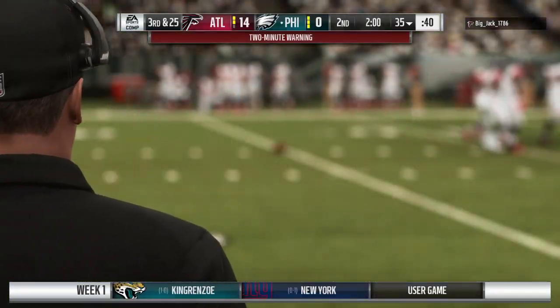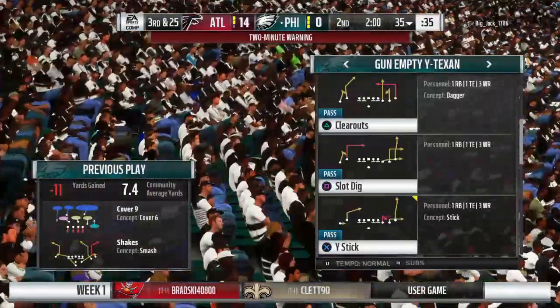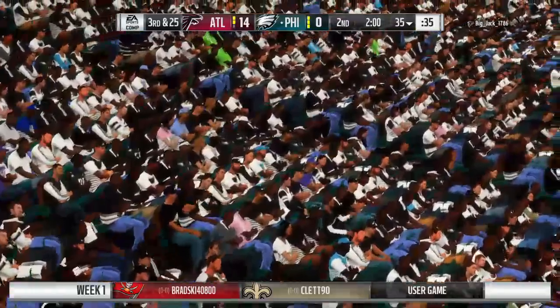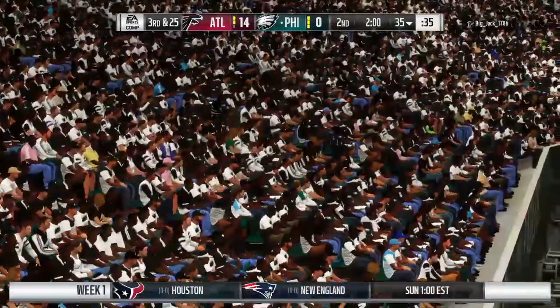Eagles coming up here on a 3rd and long, so Wentz and company with some work to do after the sack. 2 minutes remain here in the first half. We'll come back to Philadelphia after this.